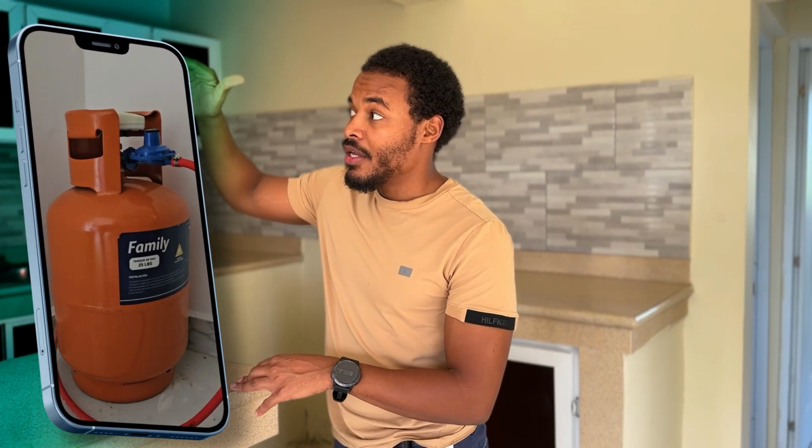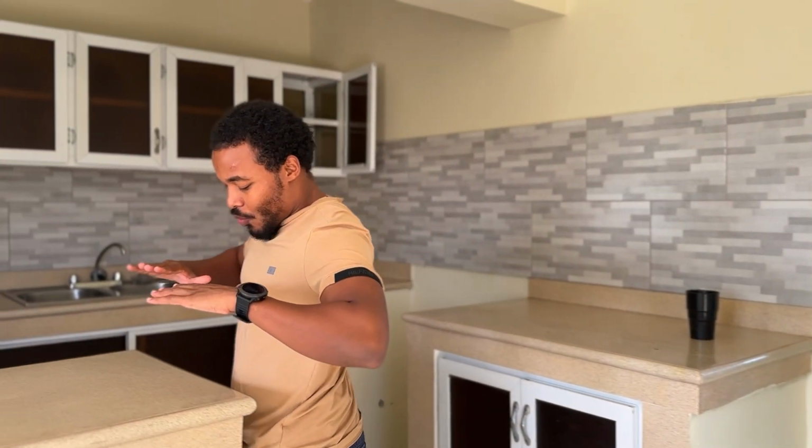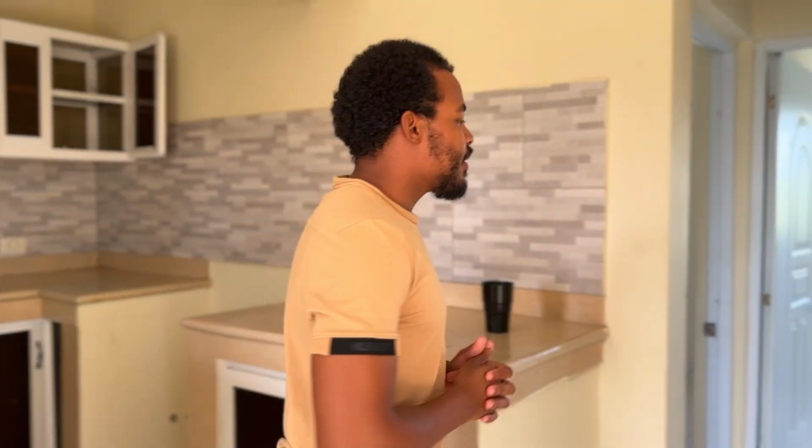When I tell you apartments don't come with anything, we didn't even have propane gas to use on our gas stove. So when you move somewhere here in the Dominican Republic, you might have to buy your own propane gas, your own propane gas to stove connection. You have to plug it in, you have to refill when it runs out. You literally have to get everything you need because usually they won't come with the apartment. So the kitchen is pretty fine, but the problem is it's way too high up, and that's a massive issue.